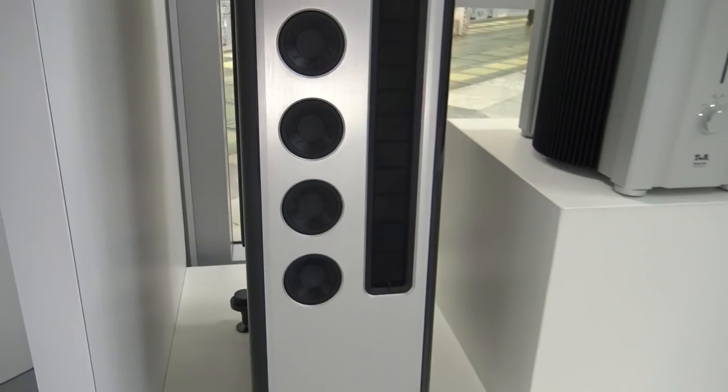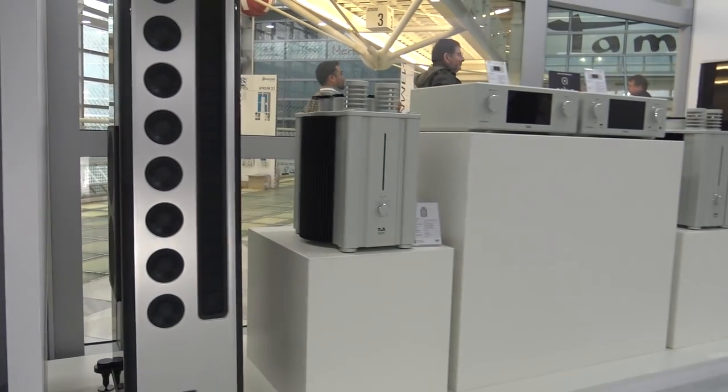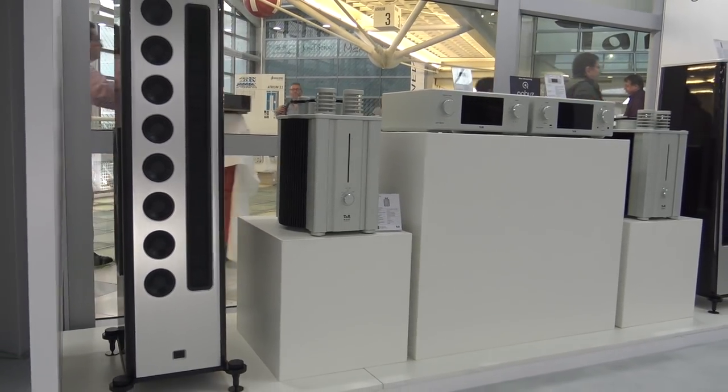I'm the head of development at T+A Electroacoustic. In our company we have 11 development engineers, and we develop everything from mechanics, hardware, electronics, and the software for our devices in our company. And the T+A devices are then built in Germany, and our production and development is up to a very high standard, I think. We have some new products.